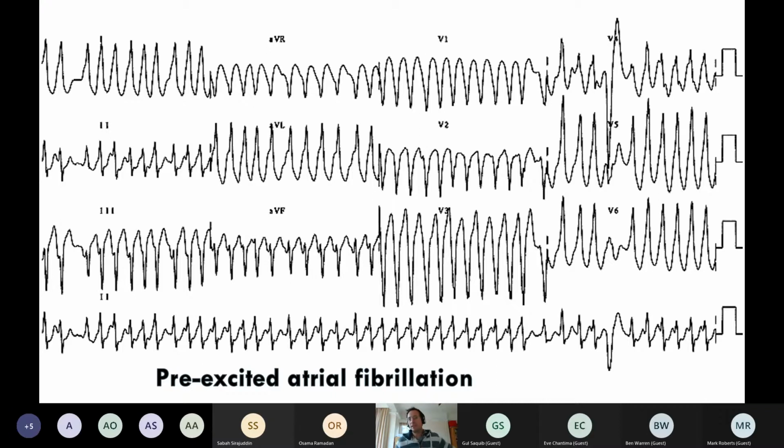Or do you want to give some electricity? Do you want to shock this patient back into sinus rhythm? So A, beta blockers, B, verapamil or diltiazem, C, flecainide, or D, electricity. Oh, so lots of uncertainty about what you do when faced with pre-excited AF. So Ben is saying C, excellent.